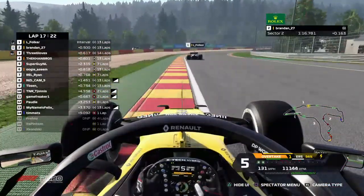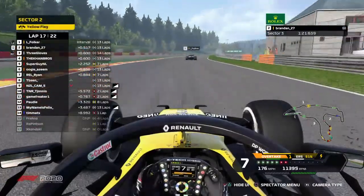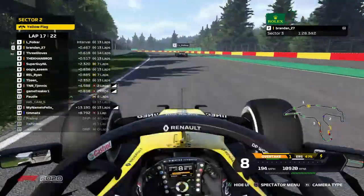Let's have a look through the grid. There's not much going on right now. We're probably in the stage of the race where it's a bit quiet, to say the least. Not much actually going on.